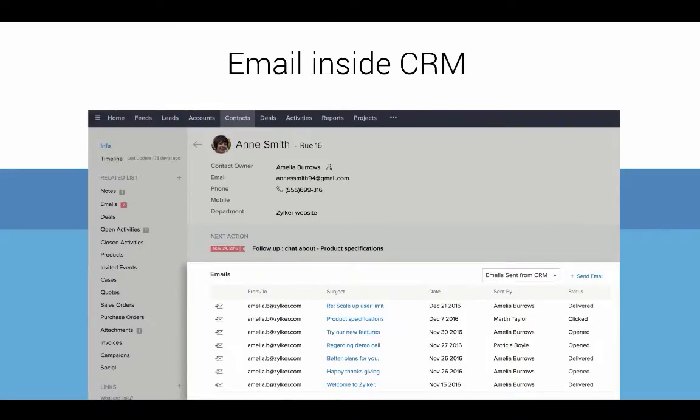Email inside CRM. You will see emails under leads and contacts, reply to them, and keep the conversation going without switching tabs. Having your emails as a related list under your leads or contacts lets you view all information like notes, activities, tasks, and deals associated with them. You will also be able to see the thread of earlier conversations that have happened and emails sent by your colleagues. All this information will give better context to your communications.